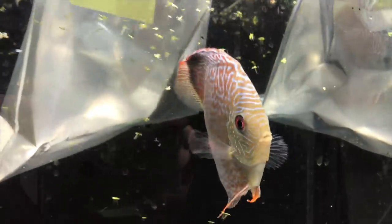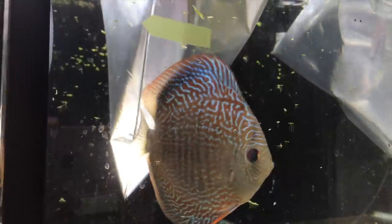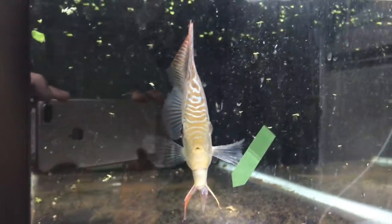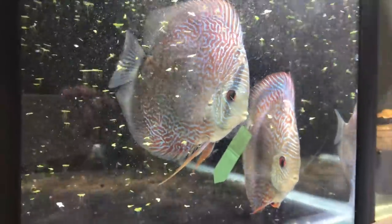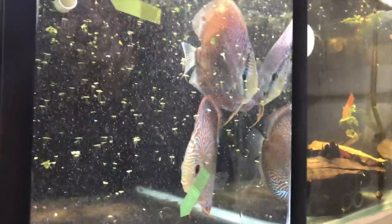Here we go. That's the female. Look at the bottom fins. Here comes the male. I think they are. There we go. So he's the tiger. And that's them together. What a sexy pair of fish. Yeah, I know. So weird. It's cool.